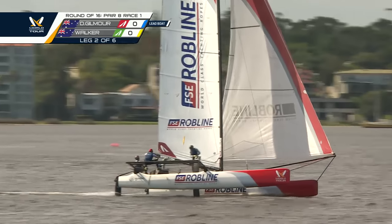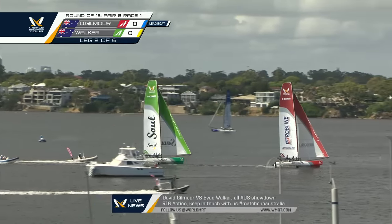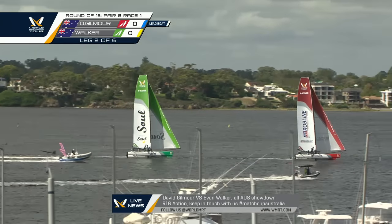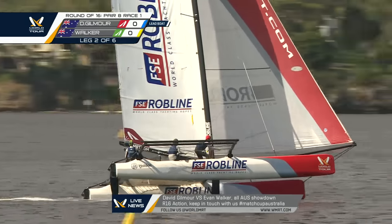Now the game is on, Simon. The delta is only about a length and a half between these two teams. David Gilmour's really impressed me this regatta. One of the real stars. You know, he hasn't been doing as much match racing as his brother Sam in the last year, but he's really brought a maturity, I think, to this regatta.